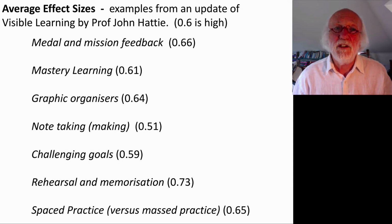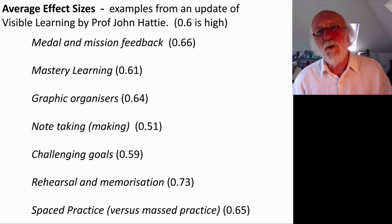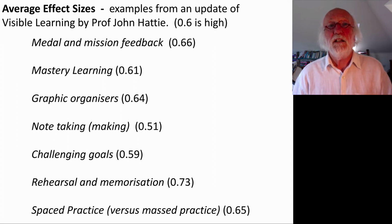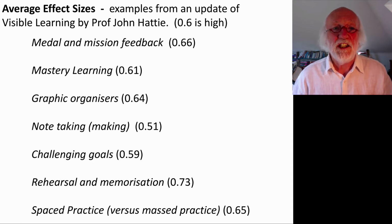Here are some of his average effect sizes. An effect size of 0.4 is normal, is average. 0.6 is high. We will study all of these in later videos. Medal and mission feedback, effect size 0.66. A strategy to integrate with prior knowledge, effect size 0.93. Mastery learning, graphic organizers, note making, slightly lower effect size than the others, but still good. Challenging goals, rehearsal and memorization, spaced practice. So all of these methods are worth you trying in your classroom.